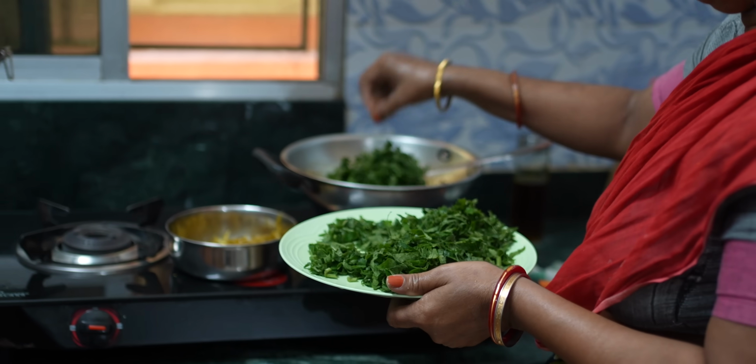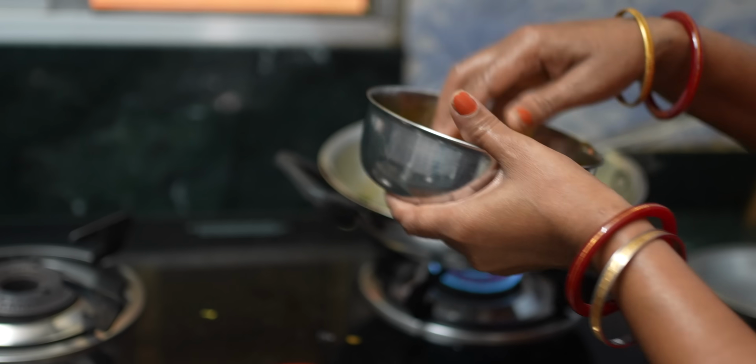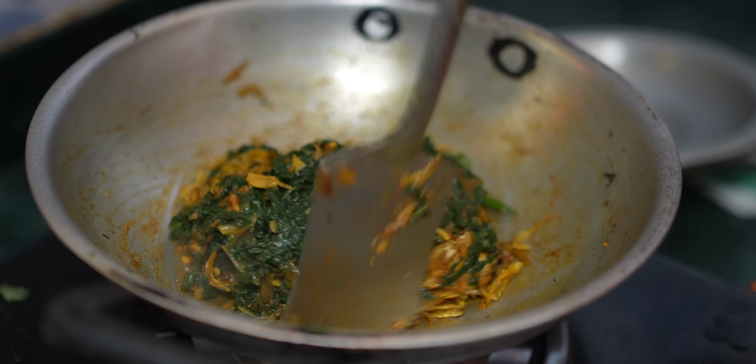The small fishes were fried well, then in the same karai she added onions and garlic, and once that was fried she added the cut pumpkin leaves.